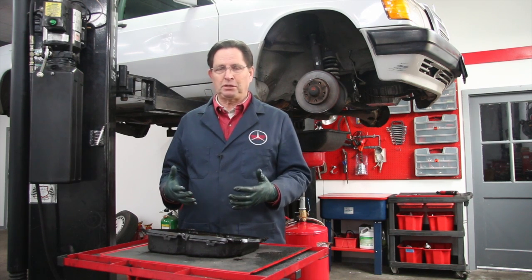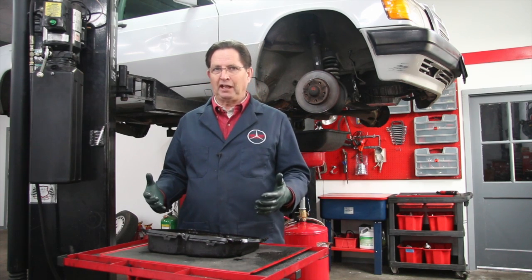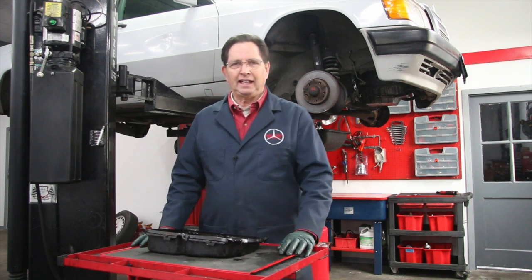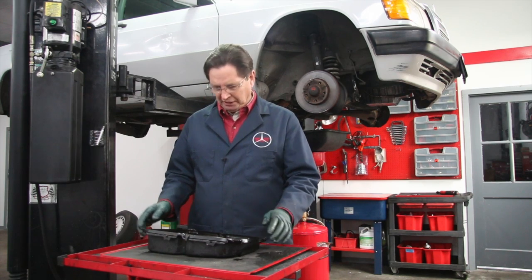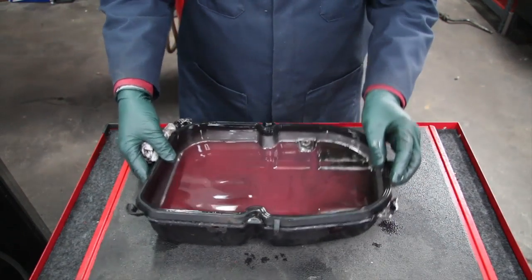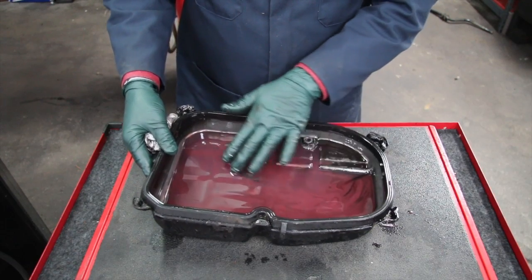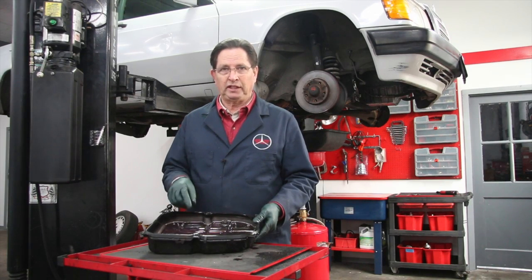I've smelled these transmission fluids where they almost knock you over. So when I'm talking burnt smell, you'll know it when you smell it. If it smells kind of sweet, then at least from a smell standpoint, the transmission fluid's probably okay. But in this one, this fluid came out very pinkish. And in fact, it looks like it has a lot of air mixed in the fluid. And we just drove this a day ago. So this transmission fluid has been foaming, and that's not a good sign.